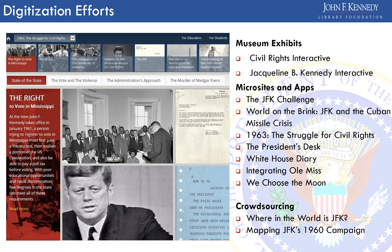Great. So the Digital Archives is really just a treasure that we are able to offer, and we continue to digitize material and add material and curate it so that students and people of all ages can better access the material and understand these different stories and areas of President Kennedy's legacy that are relevant to us today.